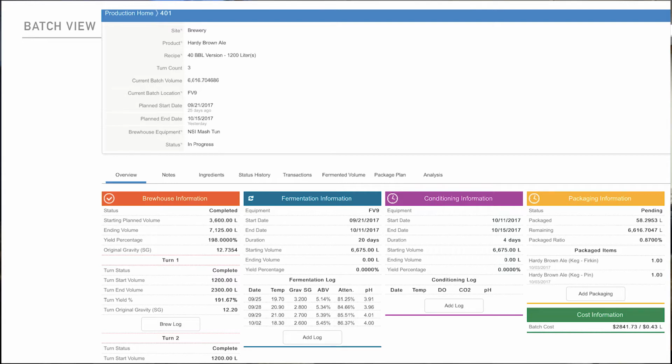So there's a bunch of information. You can see I mentioned the turns. Bottom left, you'll see all the turns. Let's say on your first turn, you got a little extra volume or you're a bit light on your gravity. The next turn, you can go in and edit the recipe just for that turn, and it keeps track of that. Your inventory will be correct, your costs will be correct, everything will be correct, and that stays forever, right?